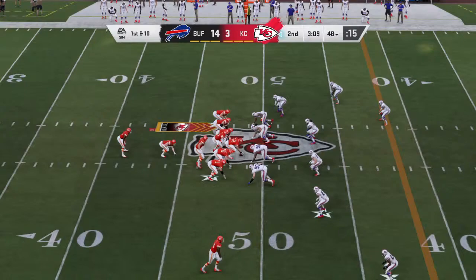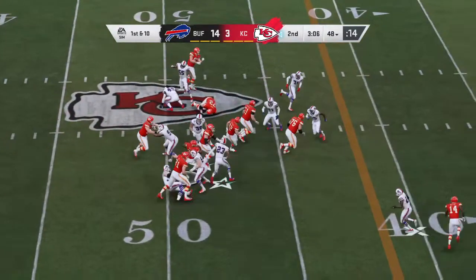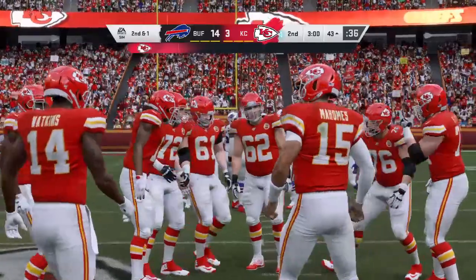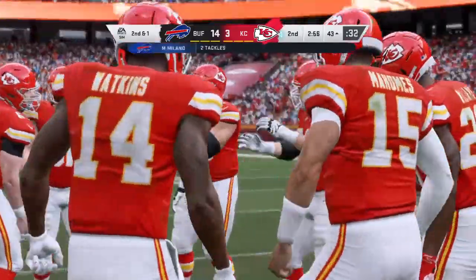Sometimes people, after a while, don't want to tackle him anymore, or they get tired, or they get out of position, or he runs through tackles. Continue to feed him the ball. He's having that kind of game. Yeah, they might get him the ball in some space in some different ways here. Give him 9 on the carry that time, and they're set up with a 2nd and 1.